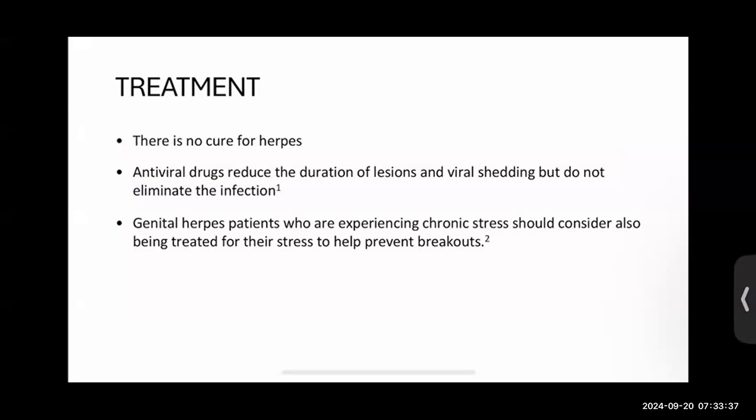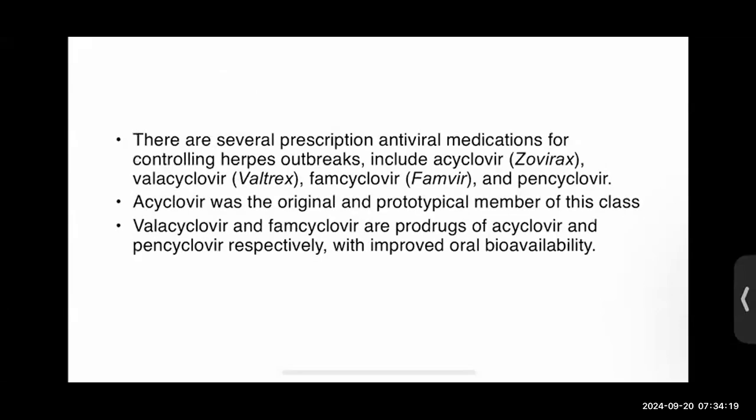Now the treatment. There is no cure for herpes. There are antiviral drugs which reduce the duration of lesions and viral shedding, but they don't eliminate the infection. So genital herpes patients who are experiencing chronic stress should consider also being treated for their stress to prevent breakouts.